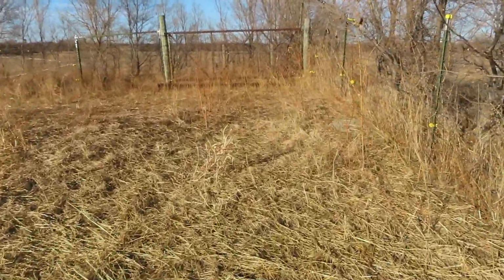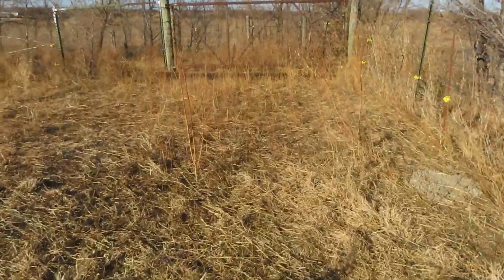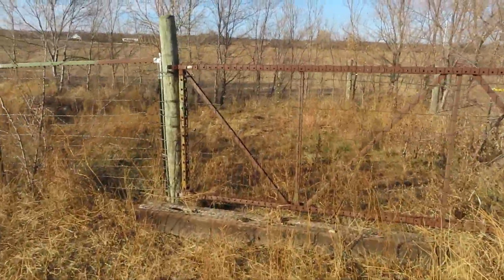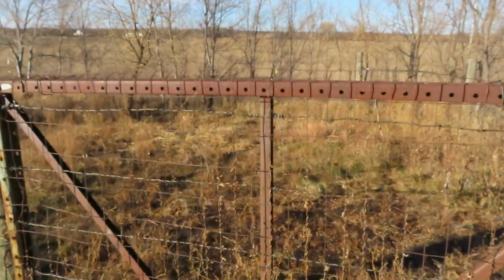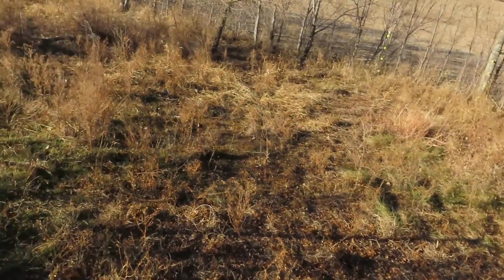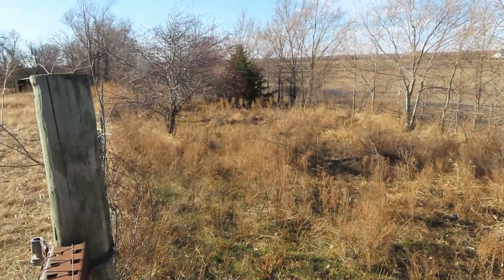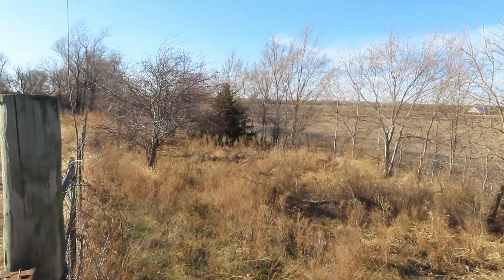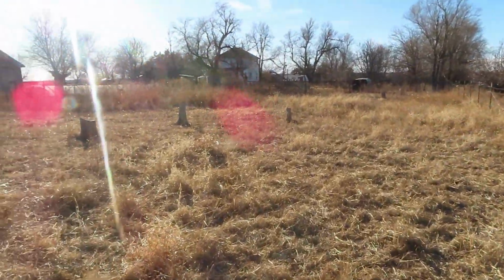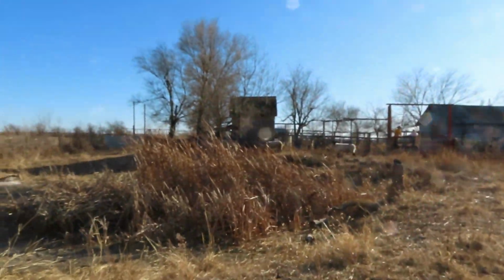So I'm not actually going to go back here, but then there's another. So here's the fence to the back of the pasture. But then it actually opens up into another little strip here that goes down. The ewes are out here somewhere. Oh, they're right there, right up there.